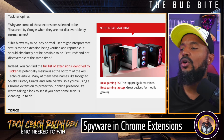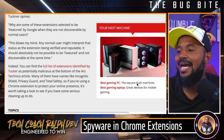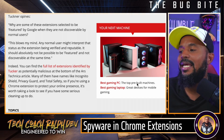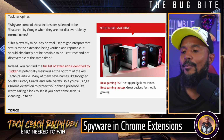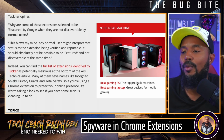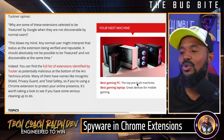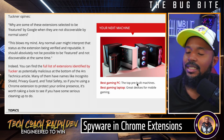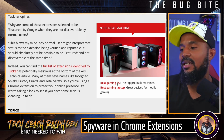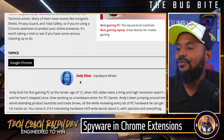Indeed, you can find a full list of extensions identified by Tuckner as potentially malicious at the bottom of the Ars Technica article. Many of them have names like Incognito Shield, Privacy Guard, and Total Safety. So if you are using a Chrome extension to protect your online presence, it's worth taking a look to see if you have some serious cleaning up to do. You got some cleaning up to do, all right? So we're gonna check. I'm actually gonna click on it to check it out. Let's see if that's it. So that is it for this article.